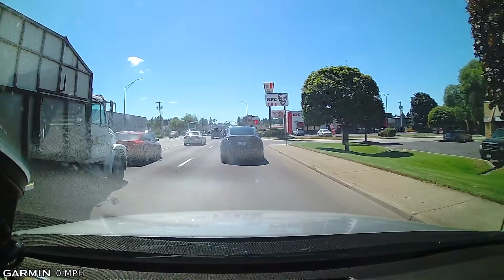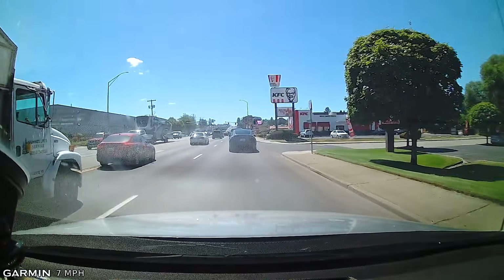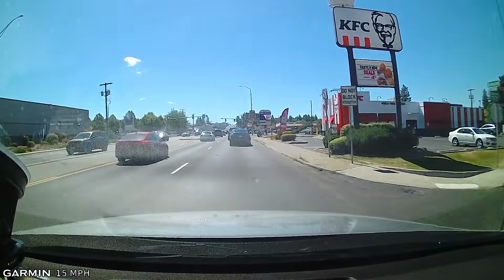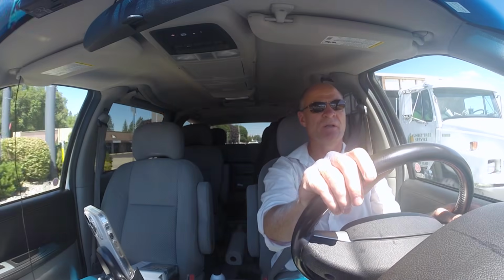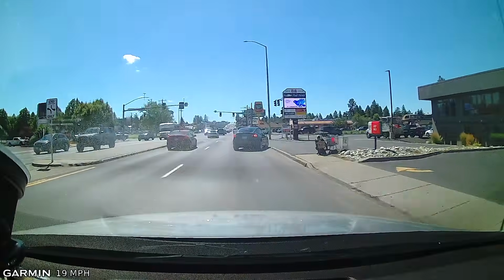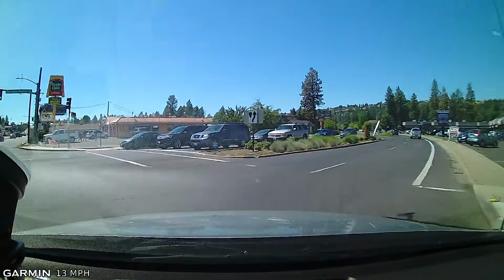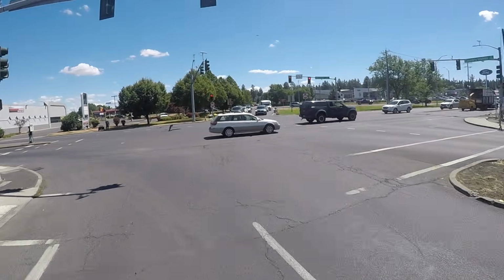We don't put our right signal on yet because it could be confusing on this intersection here. People think you're turning there. So we want to put our signal on here to indicate we're turning at the intersection. Shoulder checking again, and proceeding around the corner, not going into the bicycle lane.